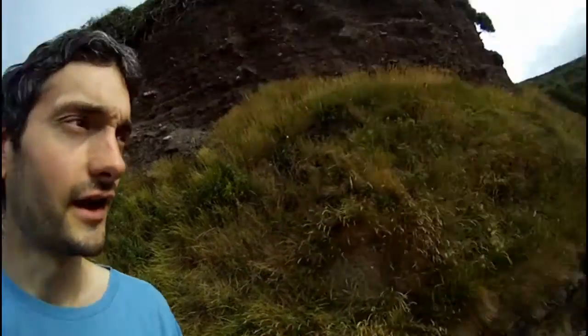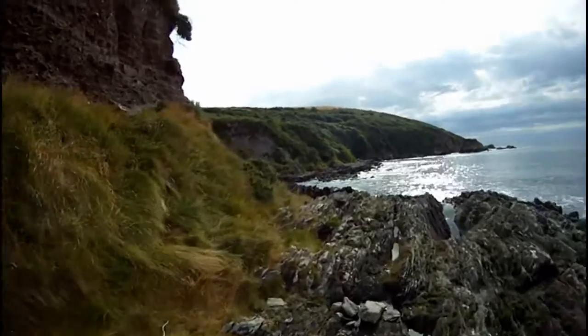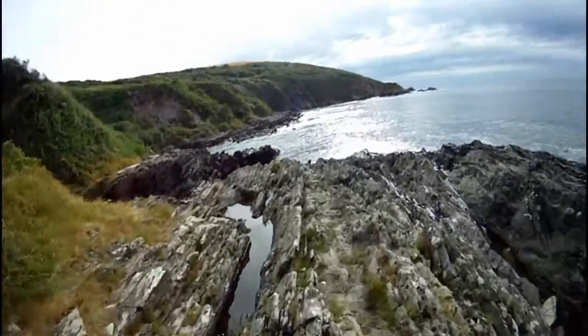Around this corner is the cove I talked about before, the one where I was coming back and the tide had come in and I had to wait for the waves to go in and out to run down, jump and cross. Now this is it coming up. So I've got no idea, I haven't actually looked yet. So this will be my first time looking as to even if I can get around the corner today.